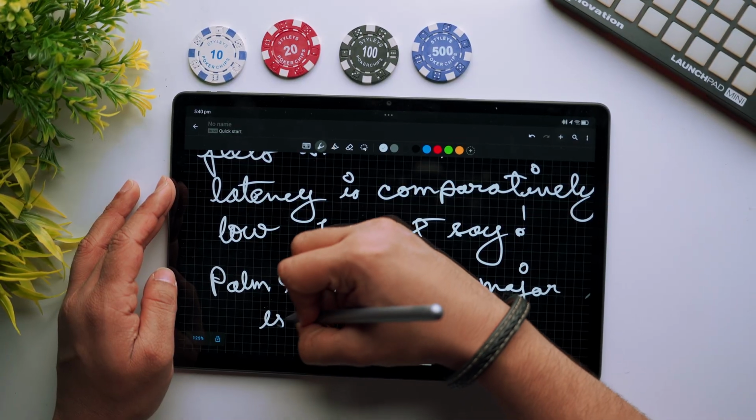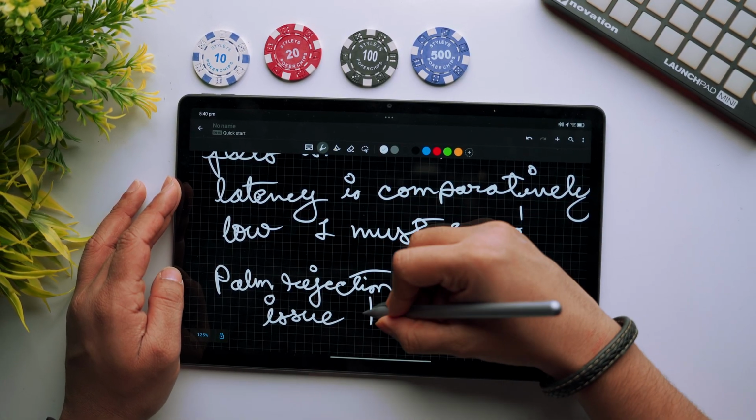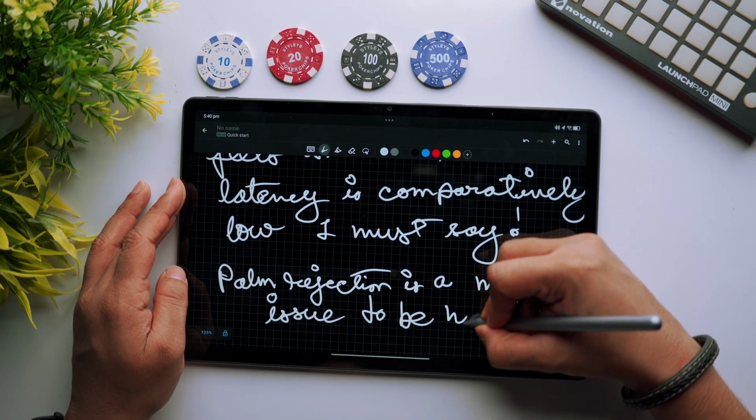The writing felt super smooth using the Lenovo P12, but the aspect where I faced a bit of an issue was the palm rejection aspect.